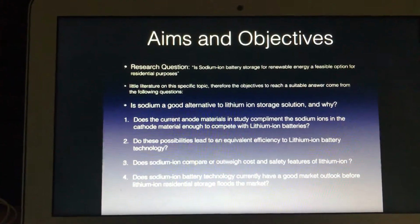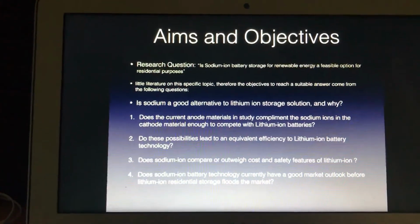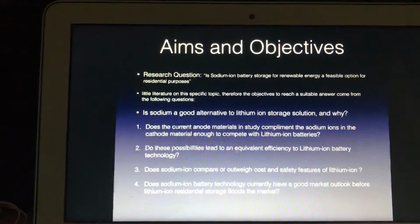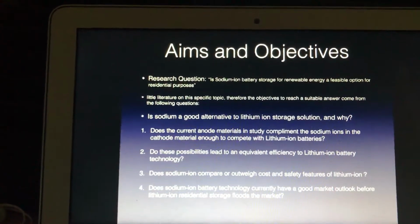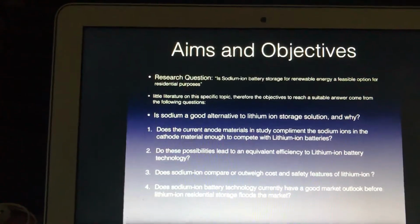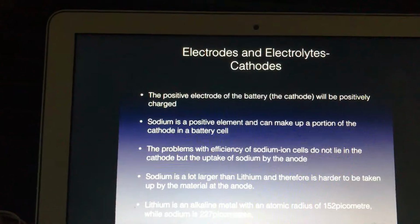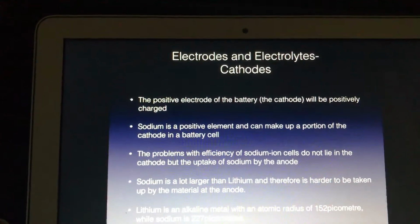So, number one, does the current anode material in study complement the sodium ions in the cathode material enough to compete with lithium ion batteries? Number two, do these possibilities lead to an equivalent efficiency to lithium ion battery technology? Number three, does sodium ion compare or outweigh cost and safety features of lithium ion? And number four, does sodium ion battery technology currently have a good market outlook before lithium ion residential storage floods the market?